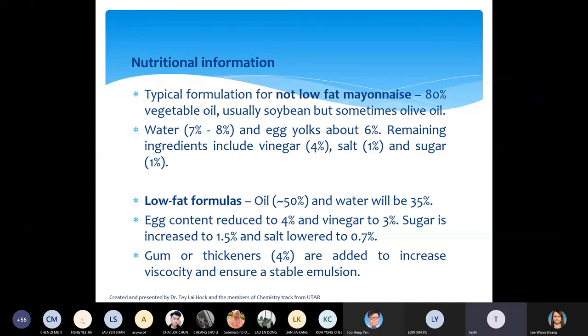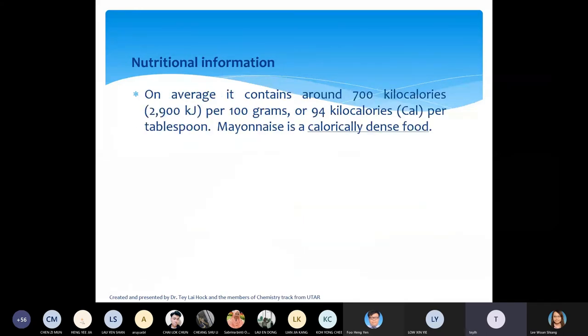Of course, because when we try to reduce the amount of egg content, you may be afraid that the thickening or the emulsification will not occur. So therefore, gum or thickeners, around 4%, will be added to increase the viscosity to ensure a stable emulsion. This is basically the general information.